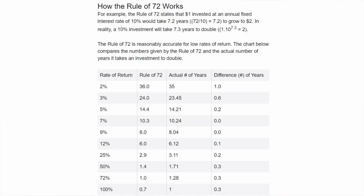Here you can see a bunch of examples where if you have $100 or $1, whatever the case might be, and the rate of return is 2%, with the rule of 72, it's going to take you 36 years to duplicate your money. If you had, say, a 5% rate of return, it's going to take you 14.4 years to duplicate your money. And if you're looking at 8 years, which is kind of the rough estimate that we're utilizing today to double your money by 2029, you would need to be making an annual rate of return of 9% just to double your money in that same time frame.